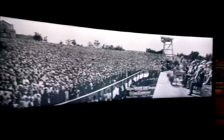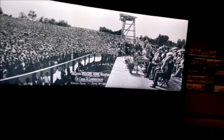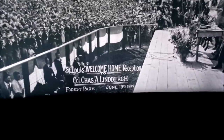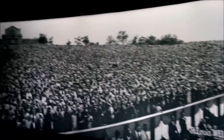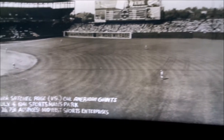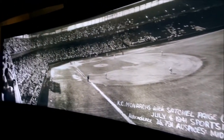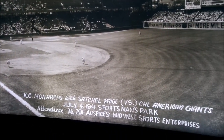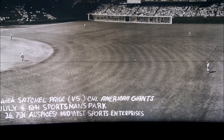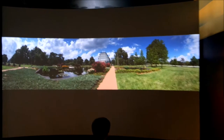This is Art Hill, St. Louis Art Museum. Welcoming home Charles Lindbergh, 1927. This is Sportsman's Park. Then it was named Busch Stadium later. This is where Stan the Man played. 1941. Here's Forest Park. There's the Jewel Box.